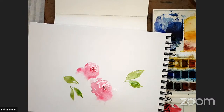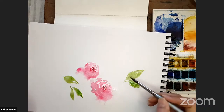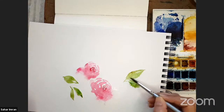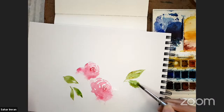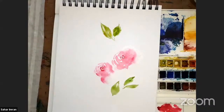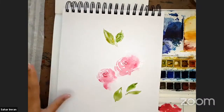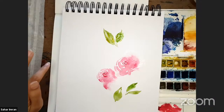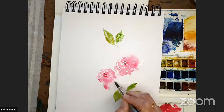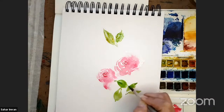It does, yes. And while it's still wet, you can add a little bit of yellow or gamboge or yellow ochre, and let the colors merge on their own. That just adds a little bit of interest to your painting. Here, because our roses are still quite wet, we're not doing anything, but when we will be doing actual painting, when it's still wet, I would like to add my leaves so that this green and pink also mixes a little bit.